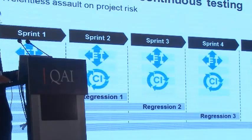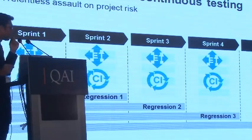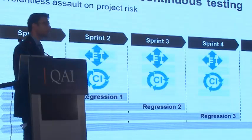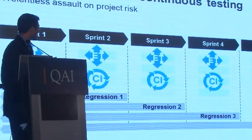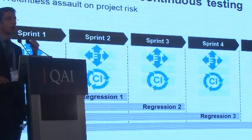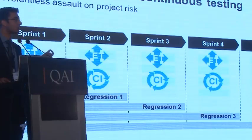Continuous integration, I just talked about that. It is important today that as and when the code is built, the test automation also becomes part of it. Also the regression: what you have built in sprint 1, you should be able to regression test in sprint 2. So the automation should not lag by more than 1 sprint.